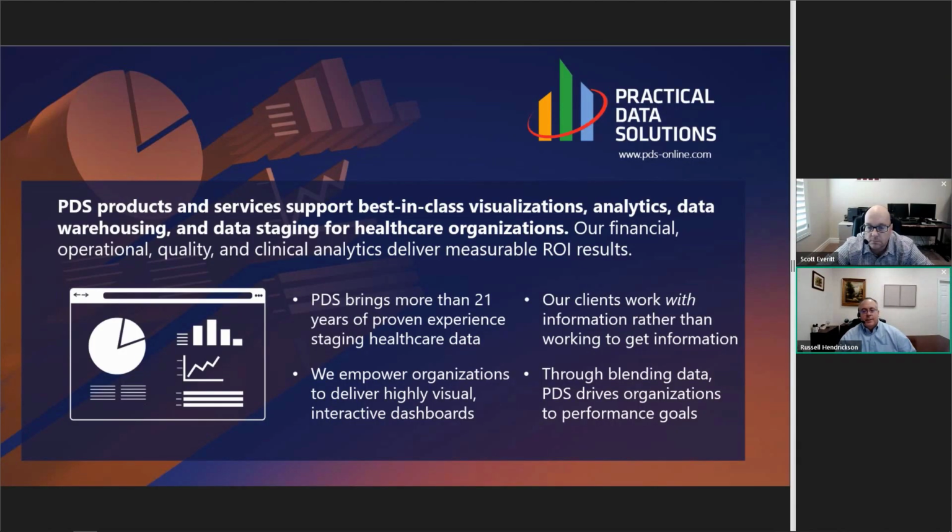We work to help our clients get the right information and be able to visualize that, present it, and really manage their performance on their data.